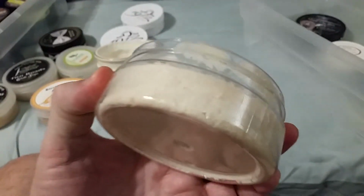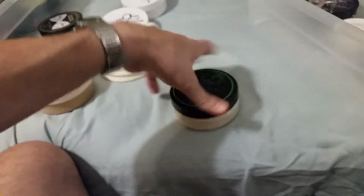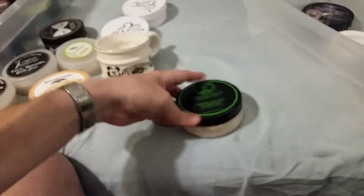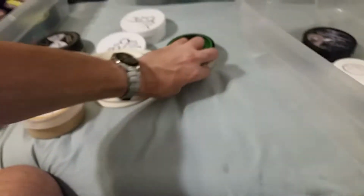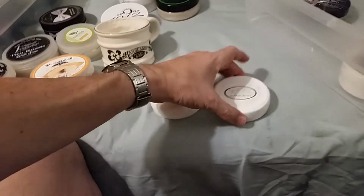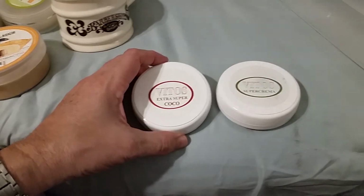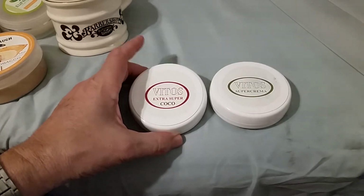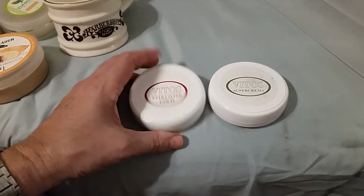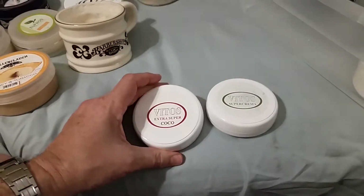You can kind of see a little bit of the DIY-ness of it. Smells great. I really enjoy the scent. I like it better as a shaving soap than I do as an aftershave. Somebody did some cool reviews on the Italian almond type crepes, and they exposed Vito's Super Crema and Vito's Extra Super Cocoa as favorites. And so I got it when I was on Connaught Shaving. I just ordered, and these are inexpensive, and they perform so well. They smell great. Love these guys.